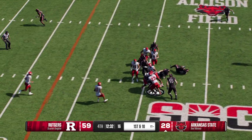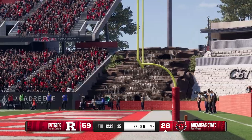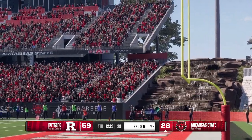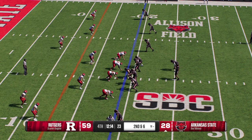They'll leave it with him. They get him down, tough run, picks up 4. They'll mark it at the 19. After the productive 1st down play, it's 2nd and 6.